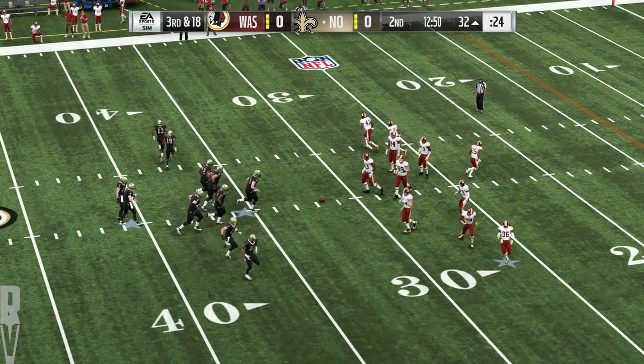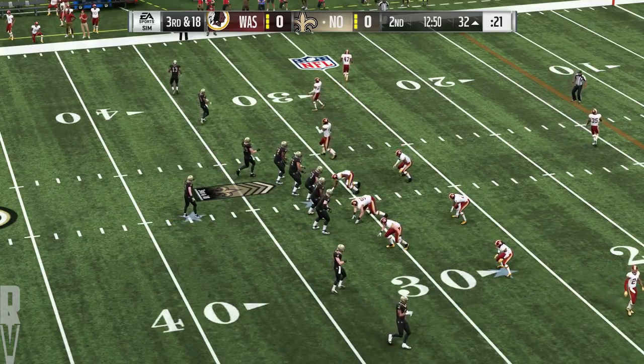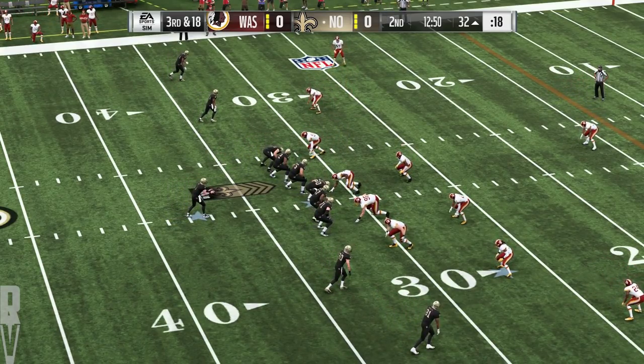The Saints on third down. They've hit 2 for 4 thus far. This will be a tough third and 18.